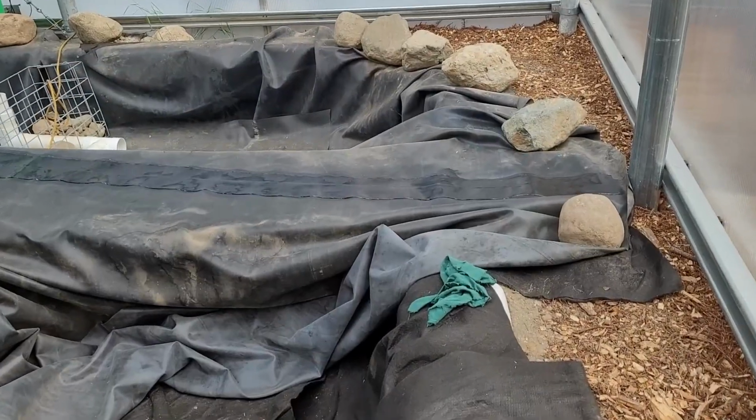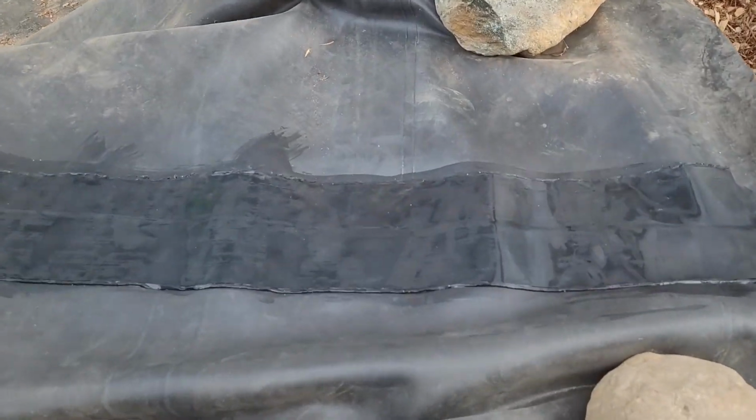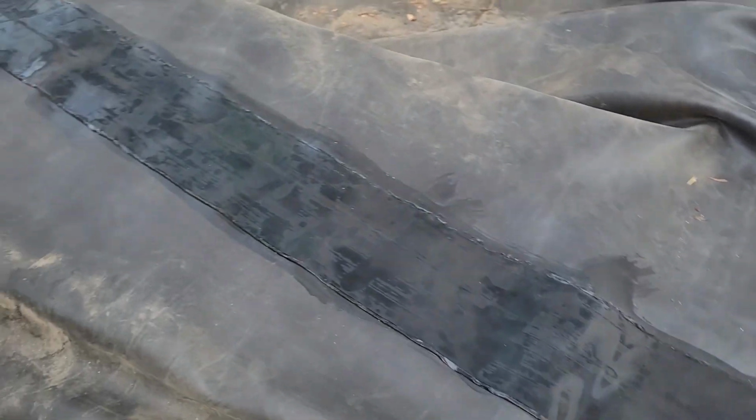It turned out to be easier than expected, and I learned some things that will make the West Pond seam not as intimidating.